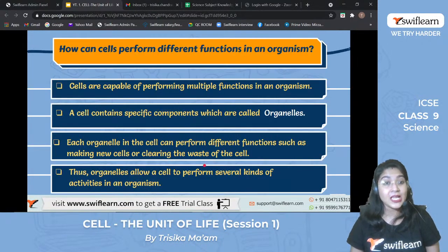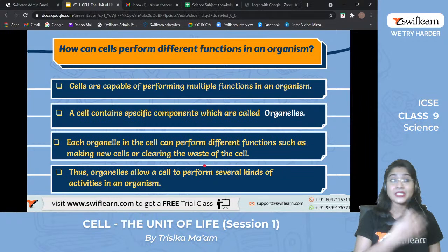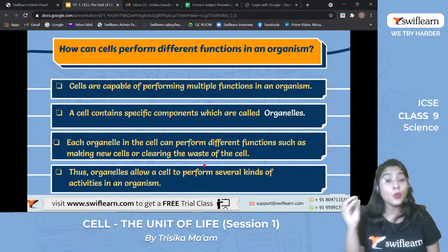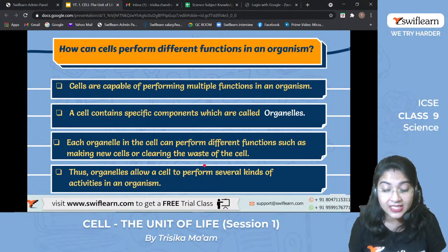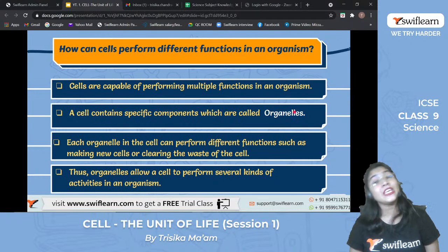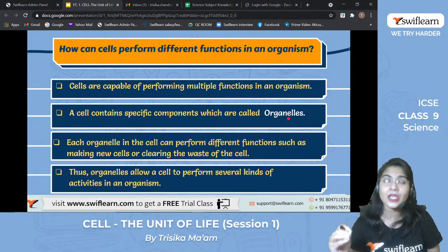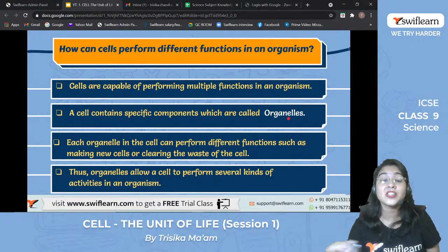Their functions. Now tell me, how can the cells perform different functions in an organism? Yes, if the cells are the same, then definitely they are performing different functions, right? How is it possible? Because within the cell there are also different components, different other parts present within the cell. What are they called? They are known as the cellular organelles. Each and every cell organelle we will study in detail in the next session, that each and every organelle has its specific function.